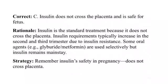Rationale: insulin is the standard treatment because it does not cross the placenta. Insulin requirements typically increase in the second and third trimester due to insulin resistance. Some oral agents, e.g., glyburide/metformin, are used selectively but insulin remains mainstay. Strategy: remember insulin's safety in pregnancy, does not cross placenta.